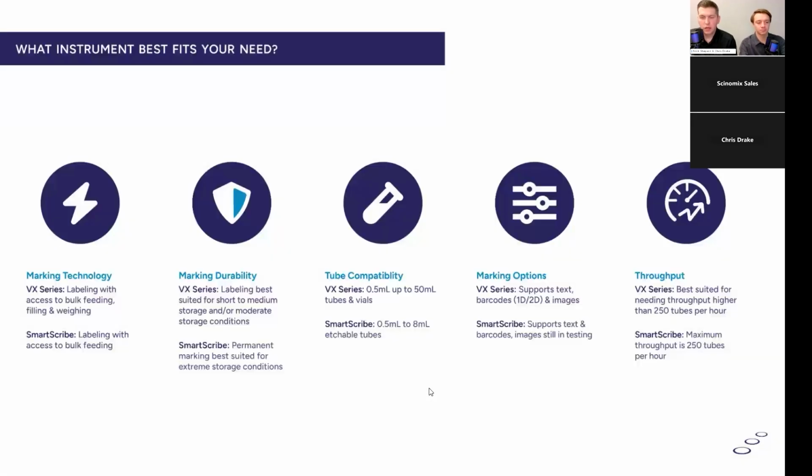All right, moving on. What I want to do is highlight the differences between our labeling systems and our new product, the Smart Scribe Etcher. There are a few different topics, and the first one is the marking technology. For the VX labeling, we have access to bulk feeding, filling, and weighing. Since 2009, we have refined that product and partnered it with a lot of different accessories, and those are definitely still available on the labeling side of things. Whereas on the Smart Scribe, we really only have access to the bulk feeding at this current point in time. So if you're still looking to fill and weigh and do a lot of that stuff that you're used to, the VX labeler may still be the best fit for you at this point.